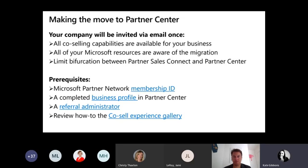Also, great segue into the prerequisites. In order to co-sell in Partner Center, you have to have a couple things. One, you have to have a Microsoft Partner Network membership ID. I would assume that most of you have that. You have to complete a business profile in Partner Center, and again, you'll get this deck and it links out to information on how to create that. You have to create a referral administrator.